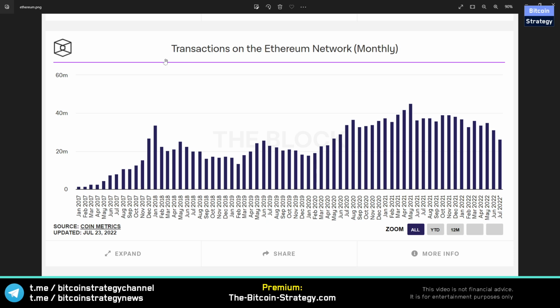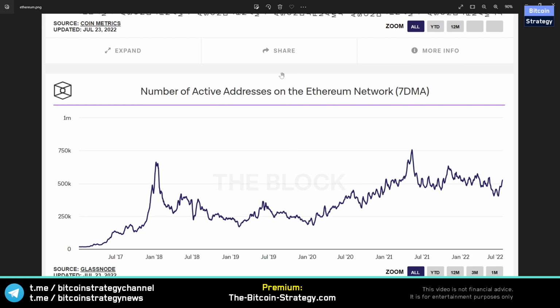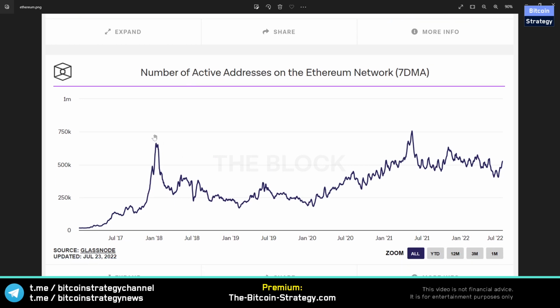Now, instead of looking at the transactions, let's actually look at the market participants. How many active wallet addresses do we currently have on Ethereum? Again, our peak in 2018 and then our peak in April or May of 2021. What I find interesting here is that over those years, the number of active addresses hasn't actually grown that much. If we look at this from peak to peak, right? We maybe see 700K to 755K or so. So maybe a 10% increase from one peak to the next.